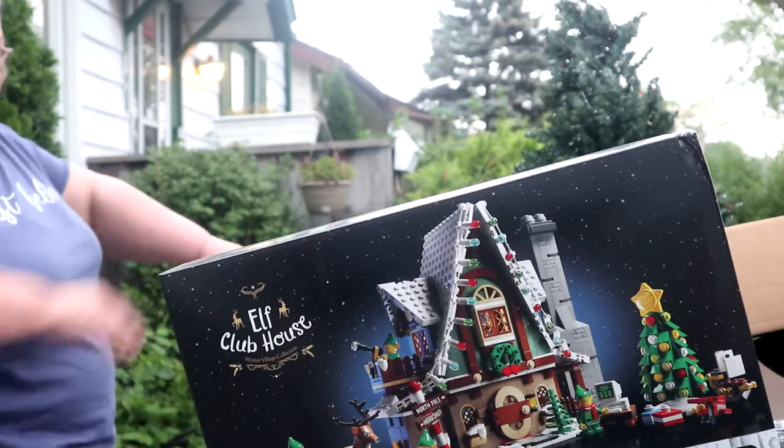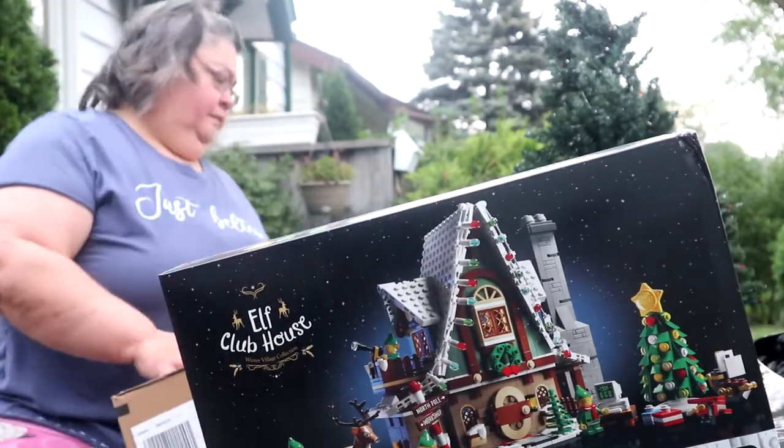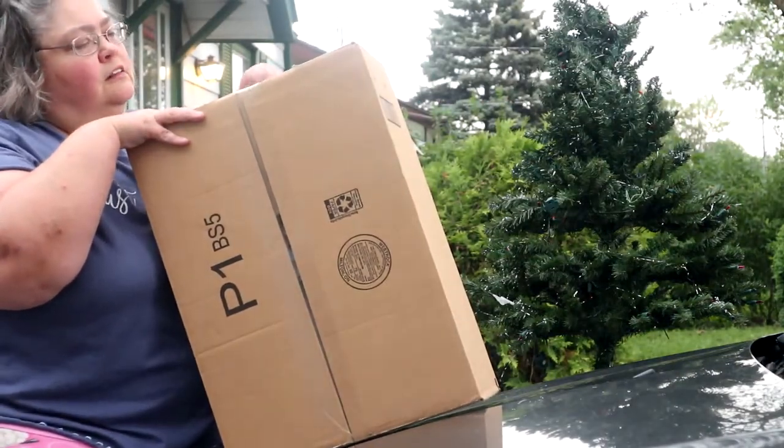So that's all for Lego? Yep. So let's move the elf clubhouse. I'm not happy with Lego anymore after going to paper. Yeah. So now we got two Amazon boxes.